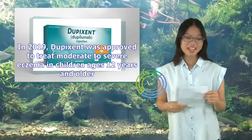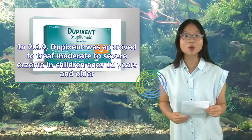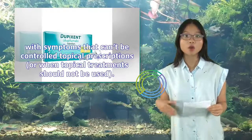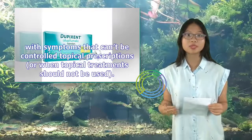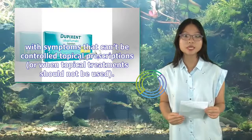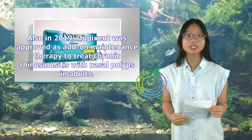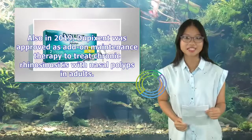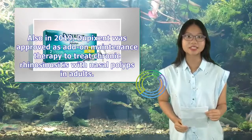In 2019, Dupixent was approved to treat moderate to severe eczema in children ages 12 years and older, with symptoms that can't be controlled with topical prescriptions, or when topical treatments should not be used. Also in 2019, Dupixent was approved as add-on maintenance therapy to treat chronic rhinosinusitis with nasal polyps in adults.